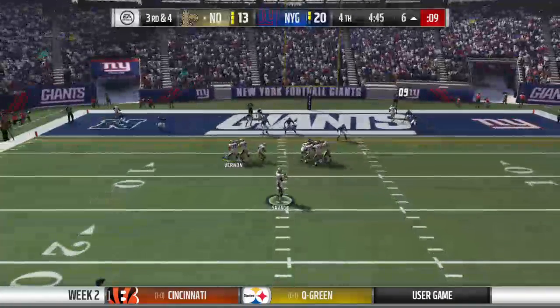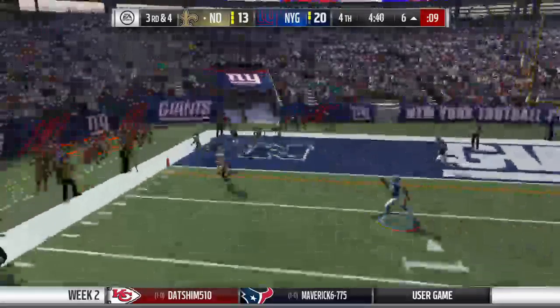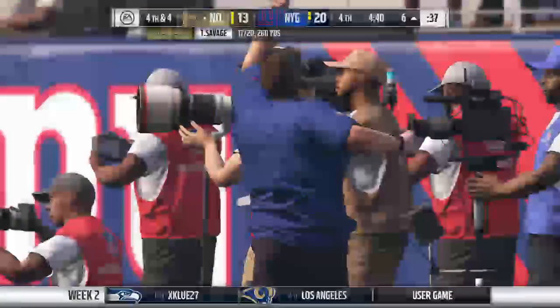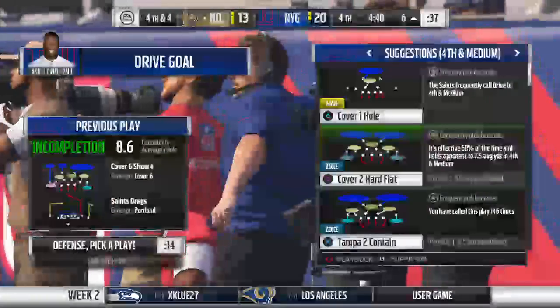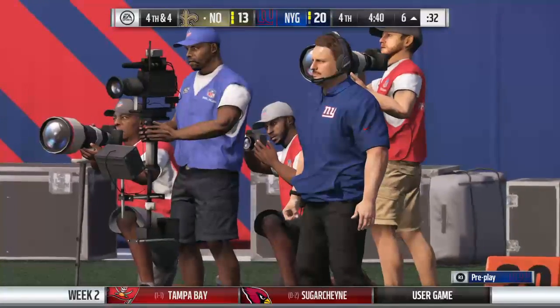From the gun on 3rd, Savage. He's got time. And probably the wise decision there. No one open. He just throws it away. And that keeps the field goal on the table as it's 4th down. 1 score down. Here we go.